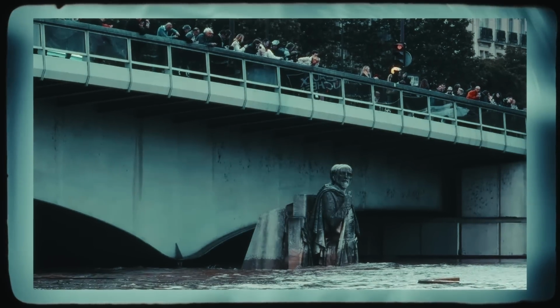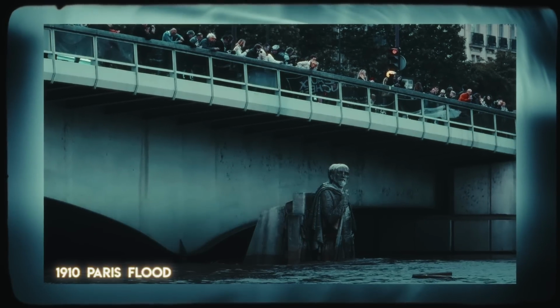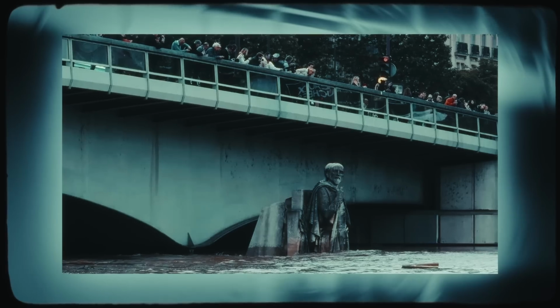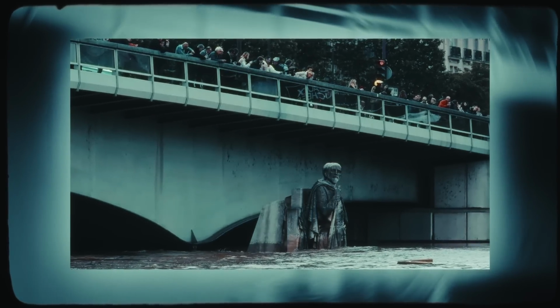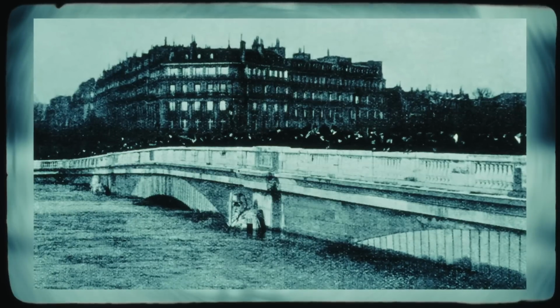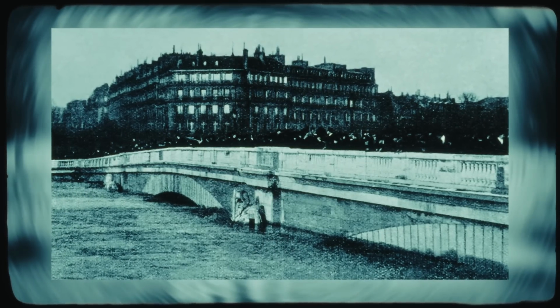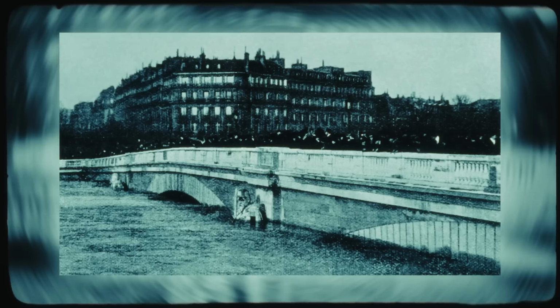Number 10. On Alma's Bridge in Paris is a statue known as the Zouave. For centuries, it's been used as a yardstick to measure the height of the River Seine that flows beneath it. When the water level reached its feet, it meant the river was too high to be navigable. In 1910, the water level reached the statue's shoulders.